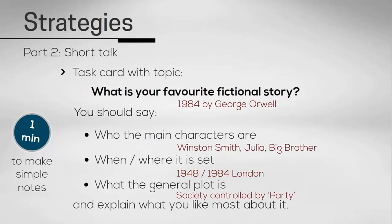After your minute of preparation is over, you'll be asked to talk for 1 to 2 minutes on your topic. This time is entirely for you to speak. The examiner will not interrupt you while you're giving your speech. You should try to speak for the full 2 minutes. Don't worry about timing yourself. The examiner will tell you when the time is up.